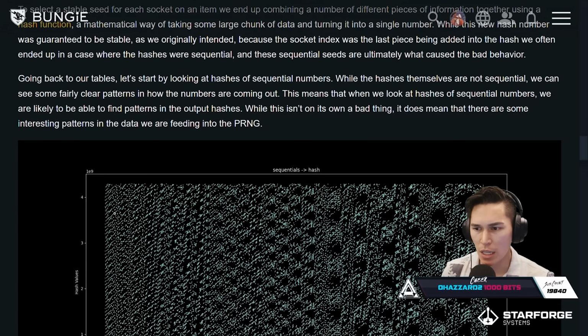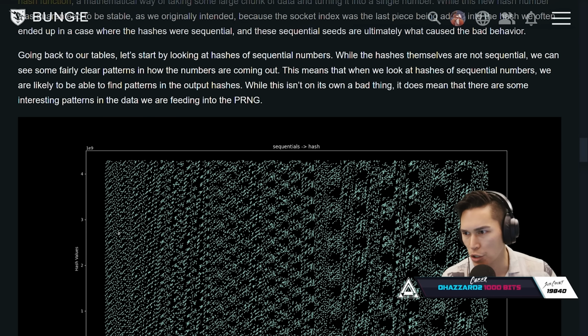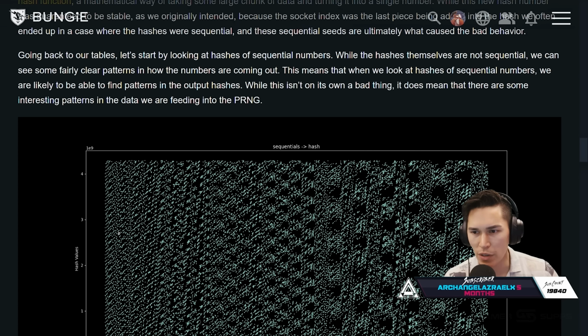Going back to our tables, let's start by looking at hashes of sequential numbers. While the hashes themselves are not sequential, we can see some fairly clear patterns in how the numbers are coming out. This means that when we look at hashes of sequential numbers, we are likely to be able to find patterns in the output hashes. While this isn't on its own a bad thing, it does mean that there are some interesting patterns in the data we are feeding into the PRNG.